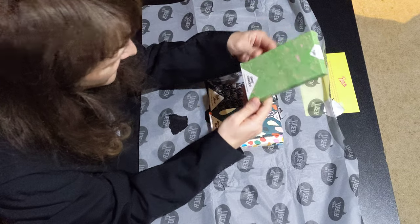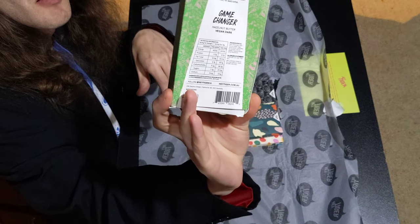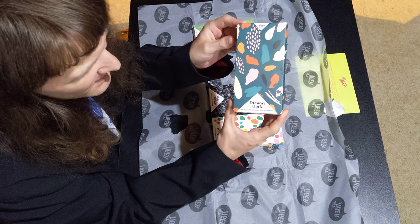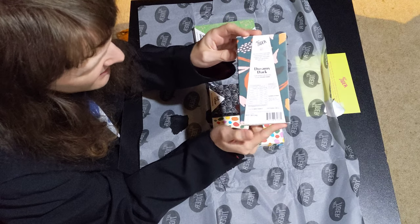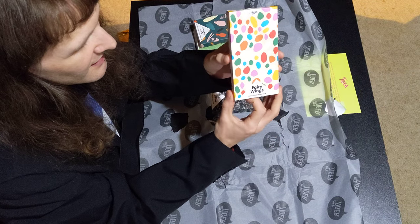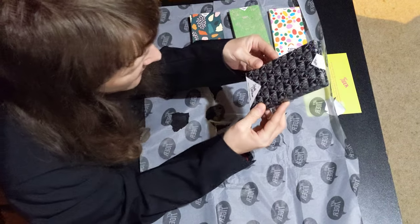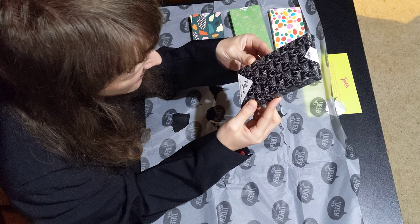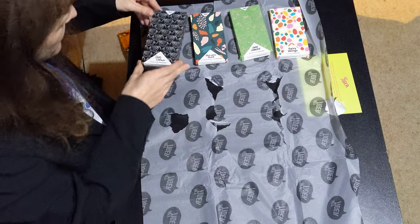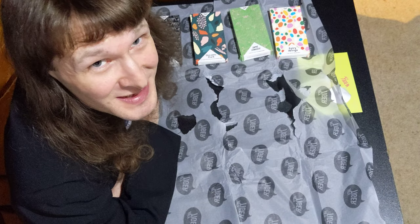All right, Game Changer hazelnut butter vegan dark. Dreamy dark signature blend, 85% plain vegan dark, fairy bread vegan milk, and Hello Officer. That is probably the coolest box. Whiskey and smoke vegan dark. All right, I guess we'll change the camera angle again and do some eating.